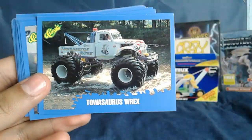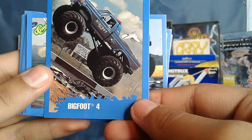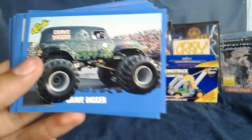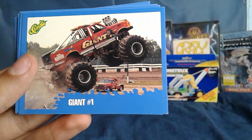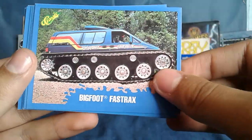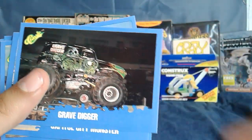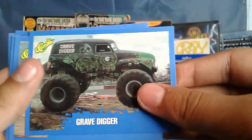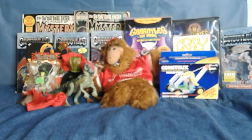You have Bigfoot 8. Just a lot of cards. I don't want to read them all off because I'll be here for a while. I got Gravedigger in here. That's nice. I think these are from 1990. Wow, that's a crazy vehicle right there. Another Bigfoot. It's overall pretty cool cards. Mostly Bigfoot and Gravedigger. And this Bigfoot, whatever that is. So pretty cool. Nice find. I got that for $1 as well.